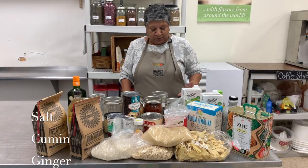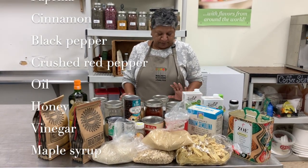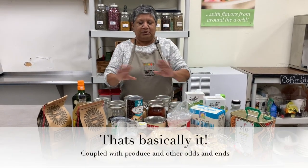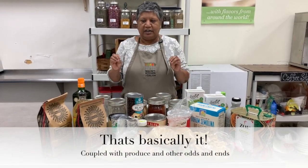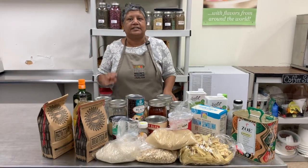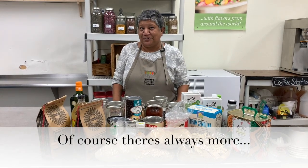You need salt, cumin, ginger, paprika, cinnamon, black pepper, crushed red pepper, some oil and honey, some vinegar, and maple syrup. That is basically it for a basic pantry, coupled with your produce and whatever is in your freezer. That is your basic pantry. Of course, there's always more, right?